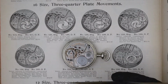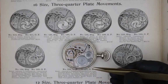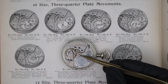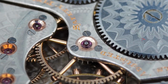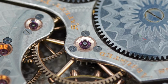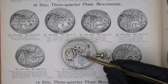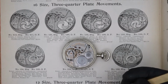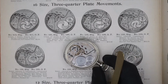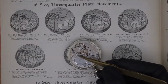An easy way to determine if a movement features more than 15 jewels is by looking at the center wheel here. And while exceptions do exist, if this center wheel is jeweled, the watch will almost always contain 16 or more jewels. However, the majority of the movements from this particular era with the higher jewel counts will be marked accordingly. And we see that with 17 jewels right here.